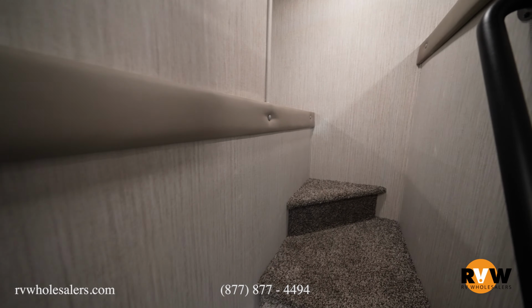Coming back down the stairs, now we're going to come into the rear bedroom. This is the master bedroom, which will come down. You've got a full stackable washer dryer closet there to the left, king size 72 by 80 bed. You're going to have windows on both sides, accent lighting as well, and then we'll come back up, go back up into the living area, going down the hallway again.